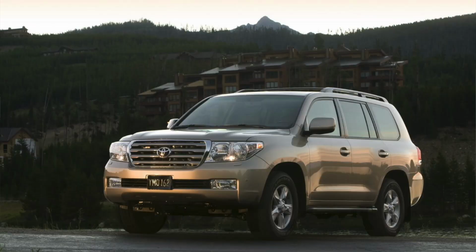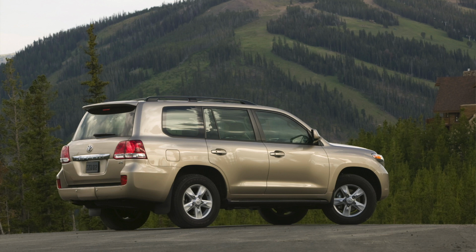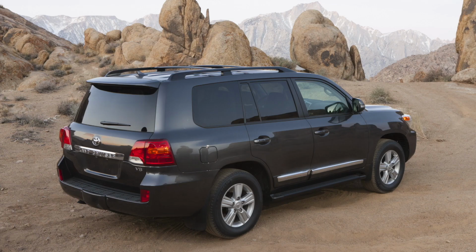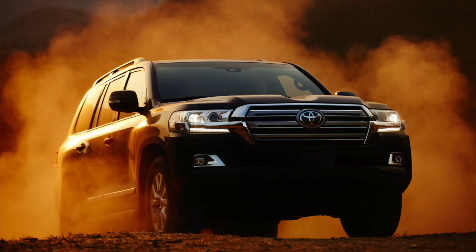So as far as used Land Cruisers go, the 200 series has been on sale now since the 2008 model year. It was sold from 2008 to 2011. Toyota took a break for 2012 and then introduced a slightly updated 200 series Land Cruiser for the 2013 model year. The 2013 version was sold through 2015 before Toyota introduced a more heavily updated 200 series for the 2016 model year. And that's what you're looking at here.